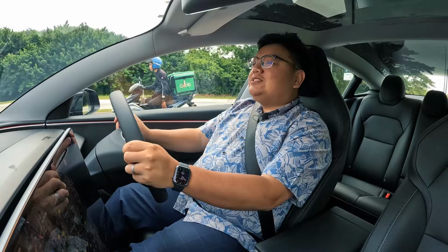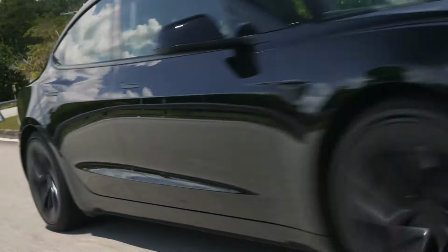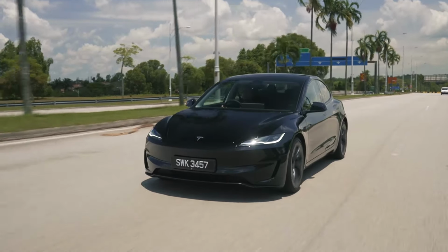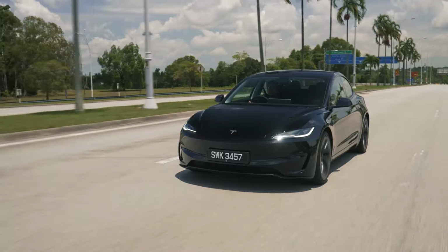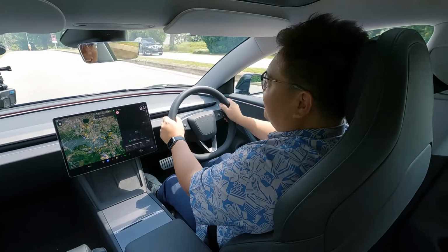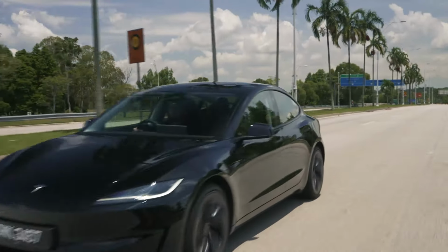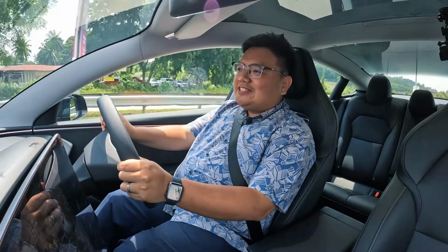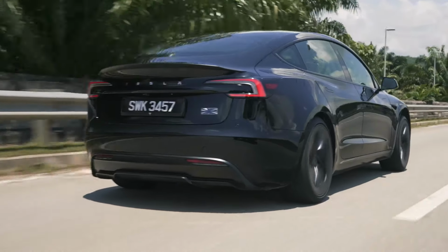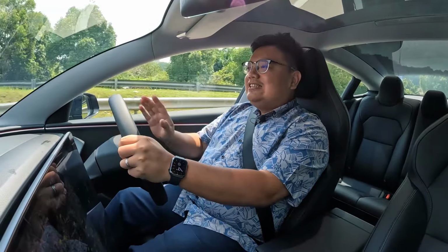So, driving the new Tesla Model 3 Performance. The highlight is obviously the performance, because this is, like I said, one of the absolute quickest cars on the road today. Just plant your foot down and the car just... It's insane. It's absolutely mental how fast this car accelerates, and it does so without any drama, without any warning. It literally just jumps forward.